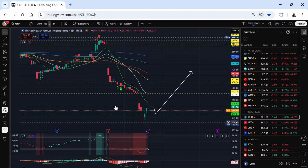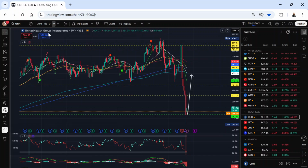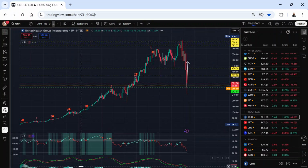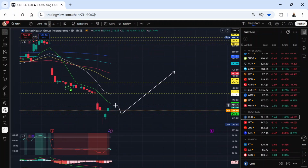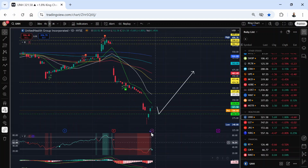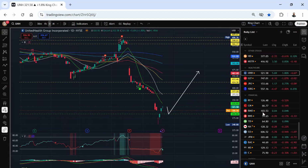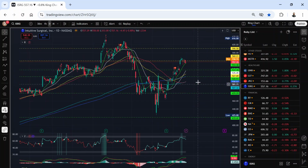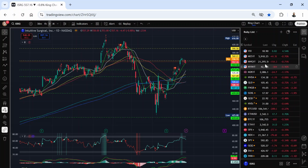So this is a buy signal we got on weekly chart. On monthly chart, there's no buy signal yet, but on daily chart we could go lower and fill this gap, or we can even make a new low that will be a divergent low, and that will be a good area to buy. So we want to see this crossover, green line above red line. We'll keep an eye on that. Intuitive Surgical just consolidating as well. Okay, guys, that's about it.